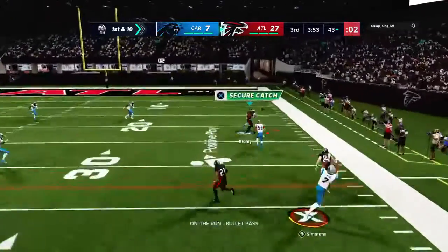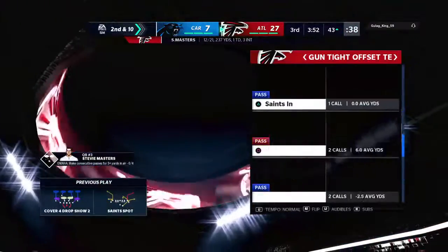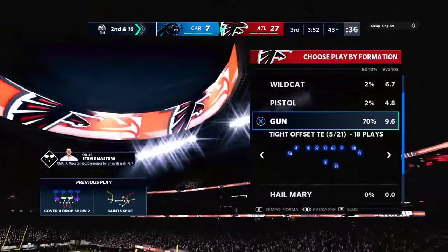On first down, he'll drop to throw. Escaping the pressure right. And his throw's going to be incomplete. The intended target was Calvin Ridley, and it's second down.